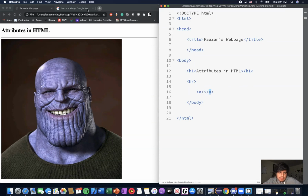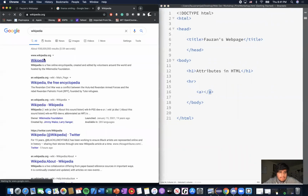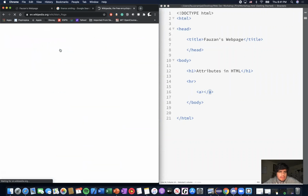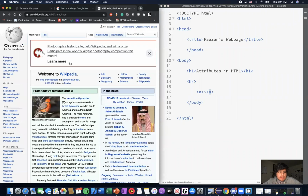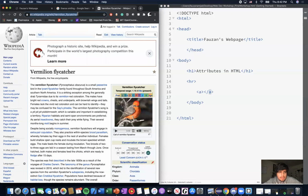And let's say Wikipedia. I don't know what's popular with Wikipedia. Actually, there are some websites that don't even allow you to link to them. You have to be careful with this. All right, let's use this, and then Command C, and that is going to be our link.